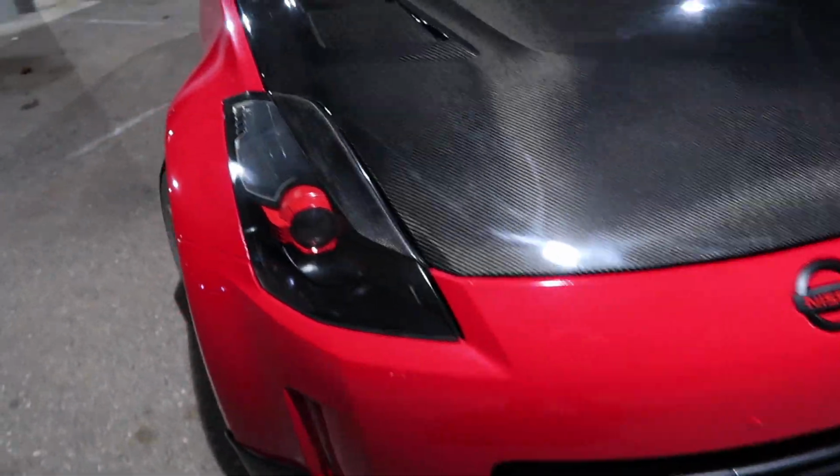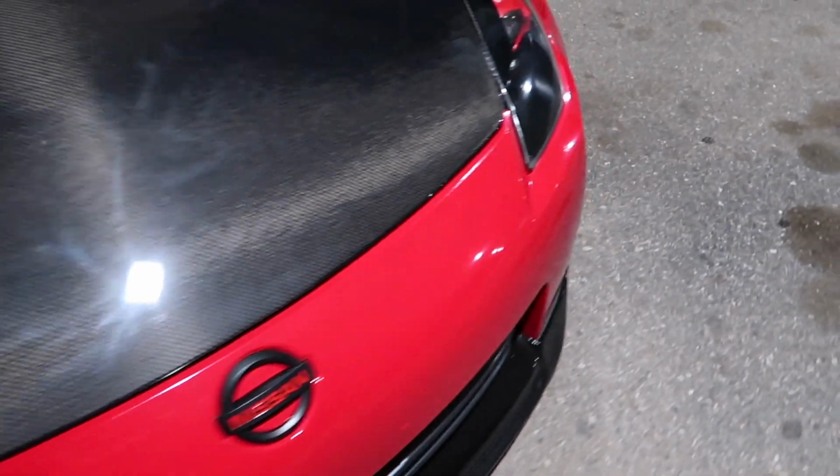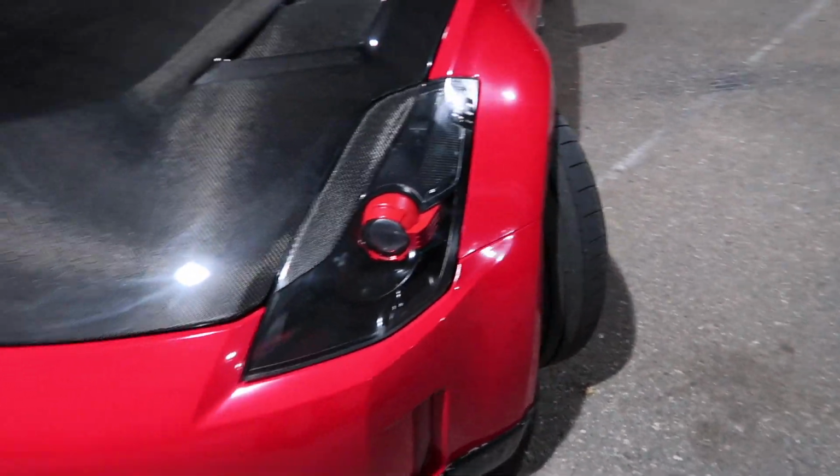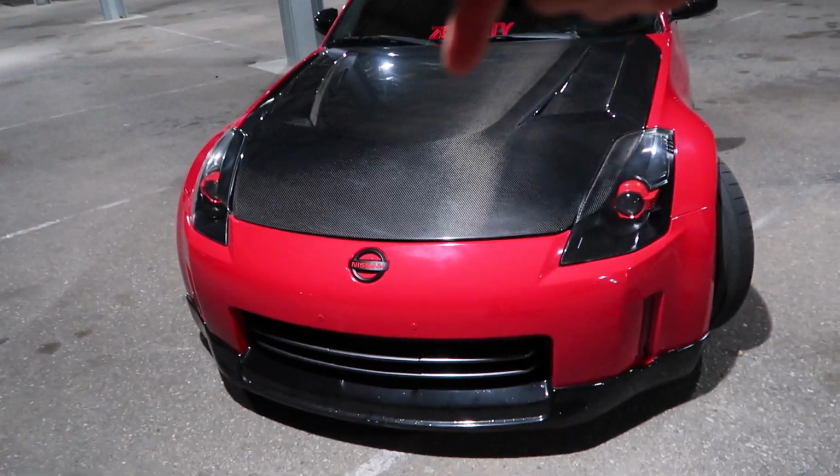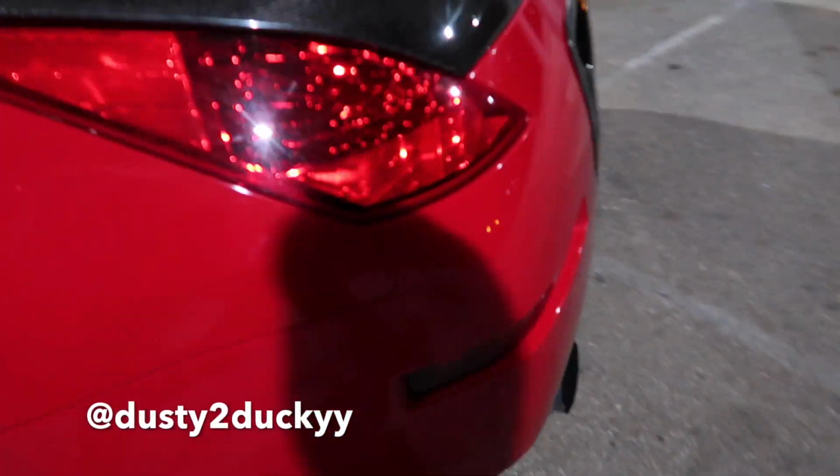Back to the headlights. So these aren't brand new headlights. These are 12 year old headlights. Have you ever wondered why they're so clean? My boy Dusty Ducky restored them. Here's his Instagram if you guys want to hit him up. He restores. He also tinted my rear turn signals.